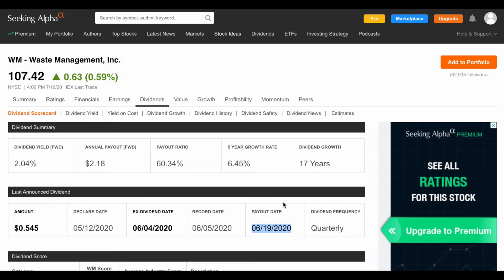Now, obviously, that number is going to keep going up. I'm pretty sure that they're going to continue increasing their dividend, getting close. Another 8 years, they'll be a dividend aristocrat. This is a really solid company, and I can plan on continuing to buy more shares of this company and collecting those dividends.